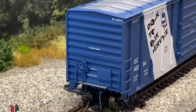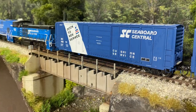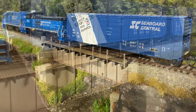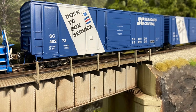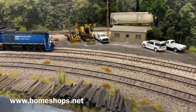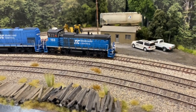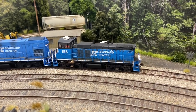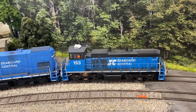The cars feature exquisite detail such as etched metal end platforms, cut levers, air hoses, wire grab irons, metal wheels, and KD couplers. To order some of your very own Seaboard Central boxcars, you can go to homeshops.net, and I would consider it an honor and privilege to see some of the Seaboard Central cars found on layouts all across the United States and the world for that matter.